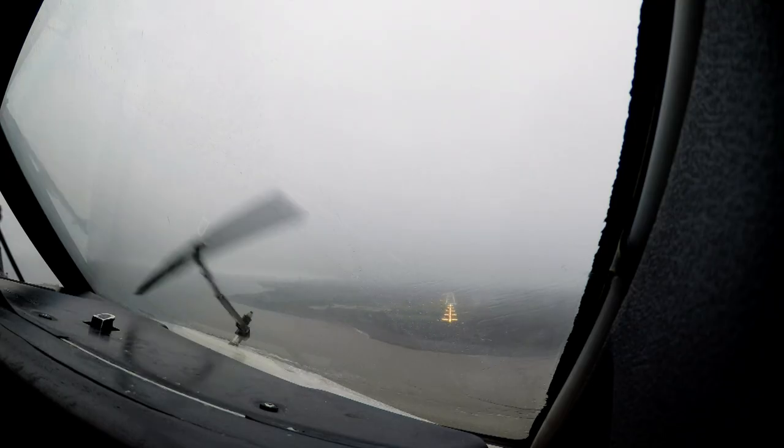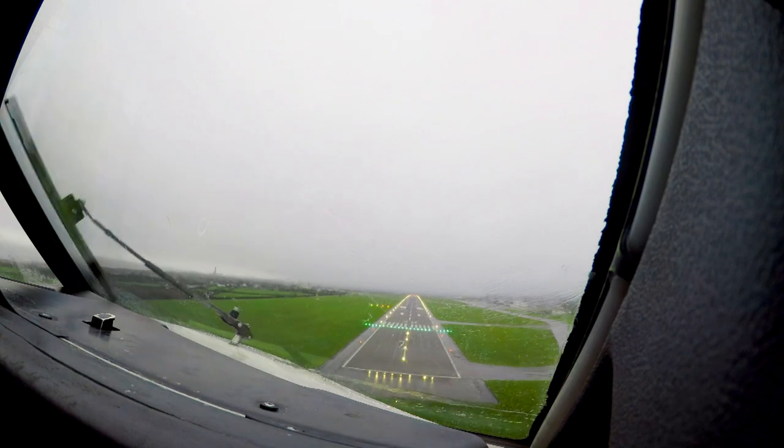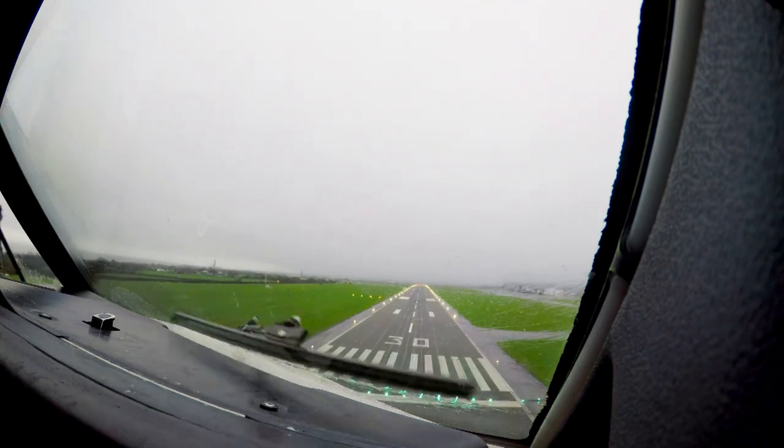Scandinavian 912, runway 25, clear to land, wind 250 at 15, maximum 22 knots, runway wet. 50, 40, 30, 20, 10.